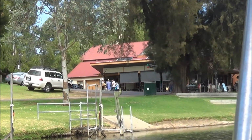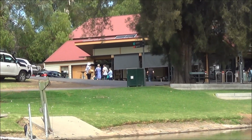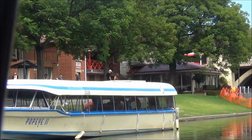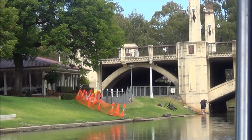Anzac Cove in Turkey in the First World War. He survived that. He survived the trenches in France, and he came back to Adelaide. In 1935, Gordon Watts, he built his first boat where the Landers Cafe is just there. It used to be a big orange shed.